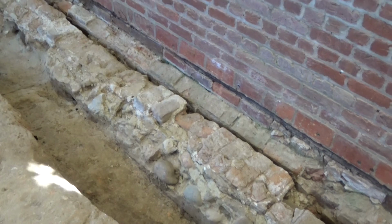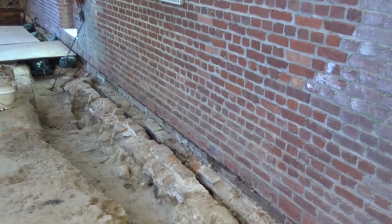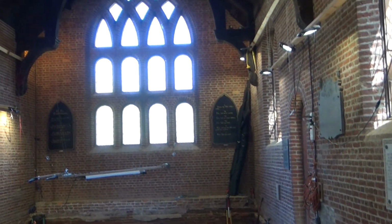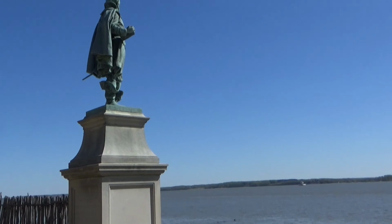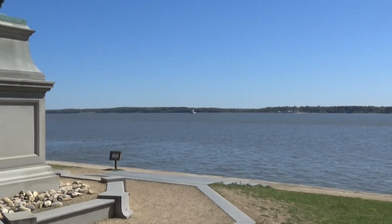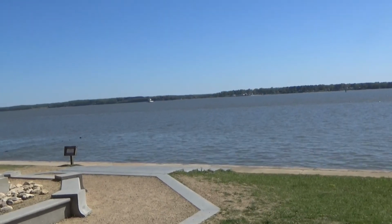All right, this present church was built in 1906. Look at the foundation. You see the old foundation. All right, we're in the southwest end of the church, right here in this corner. There's a ferry in the background going over to Scotland Landing, Surrey County. That's the one I came over on.